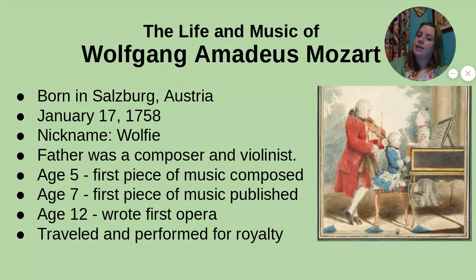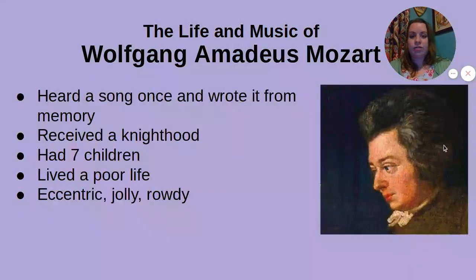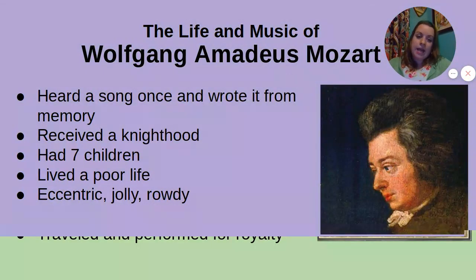And, you know, back then in the 1700s, they didn't have TVs. They didn't have YouTube. They didn't have tablets or phones where they could just look stuff up. If you wanted to see a musician perform, you had to travel or they had to come to you. So he would travel around and perform, and kings and queens definitely wanted to see what Mozart could do at such a young age.